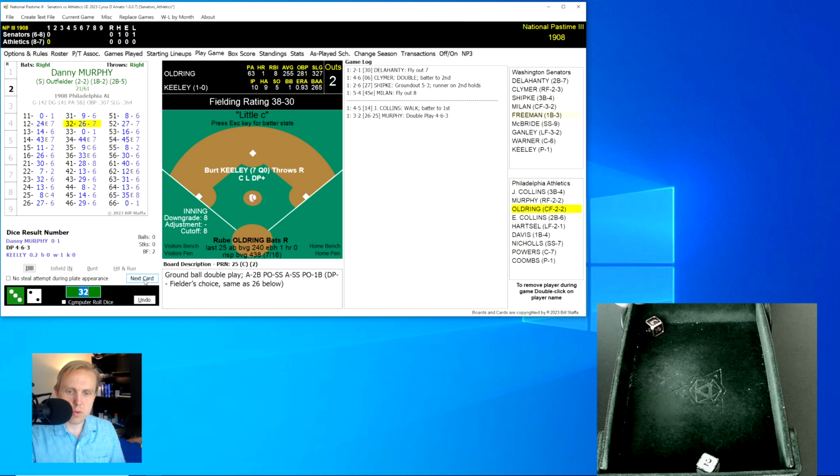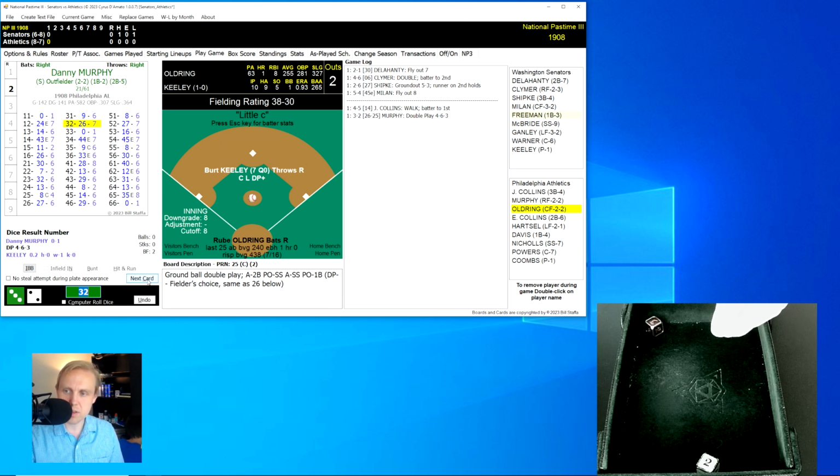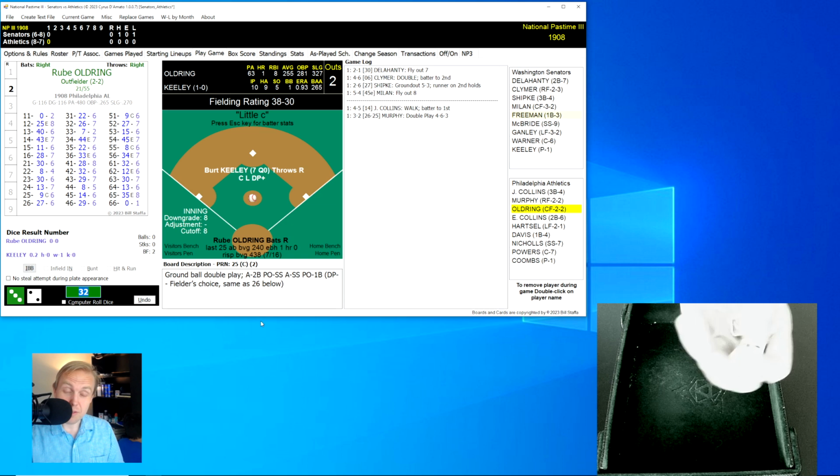Murphy rolls a 32 for a 26, and that's going to be a ground ball double play. Just like that, it's a ground ball to Delahanty. Flips to McBride for one, on to Freeman for the double play. And that's why I was looking for that 11 to try to stay out of that.